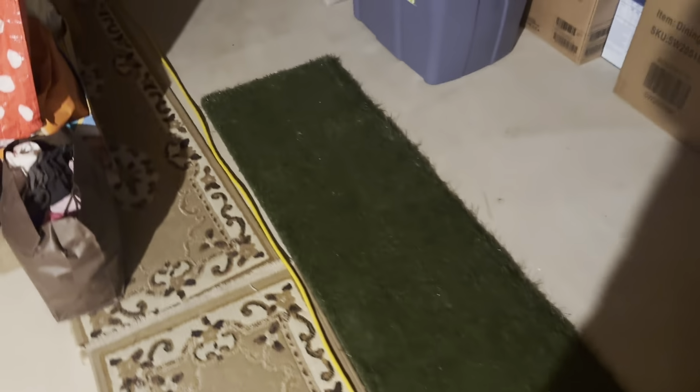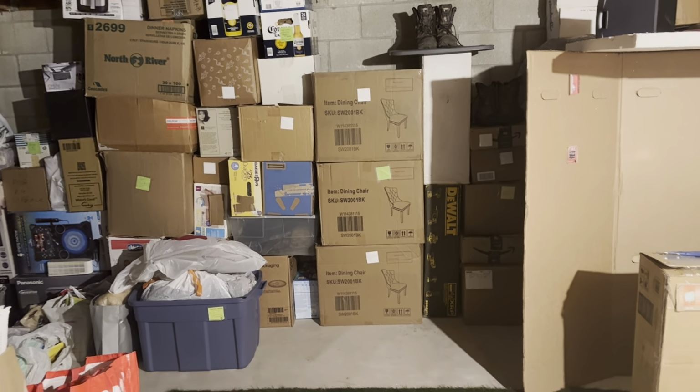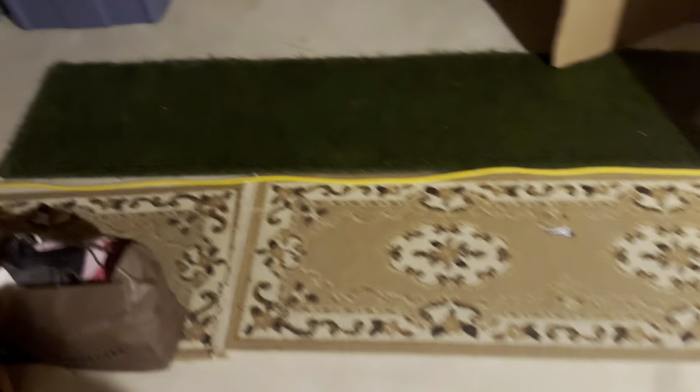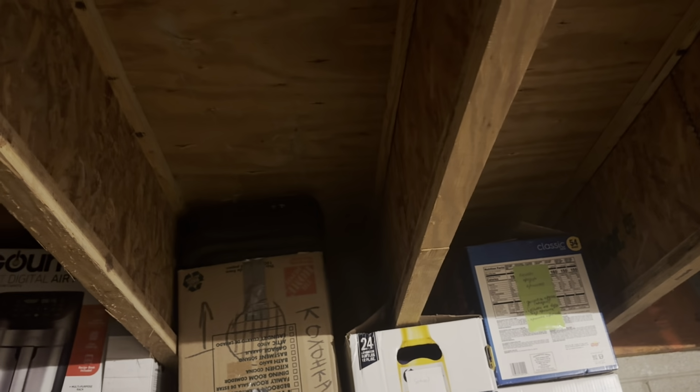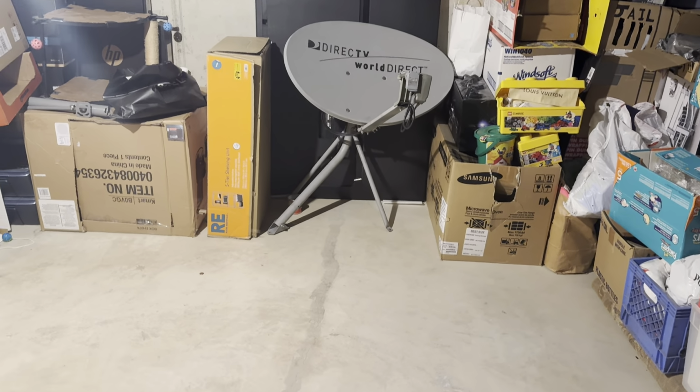I made some extra space in the basement, and it's not perfect, but as you could see, I technically built a new wall of nothing but boxes up against the wall. So instead of everything just being all over the place, it's all stacked up all the way to technically the ceiling. The world director is no longer over here because there's now enough space for it to be back where it's supposed to go, which is back there.